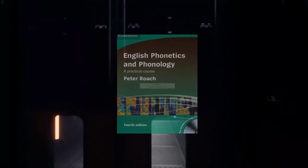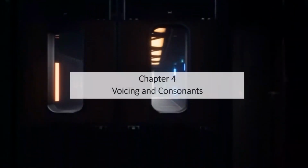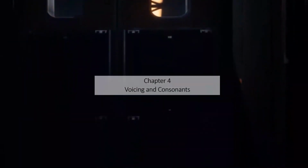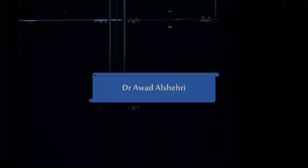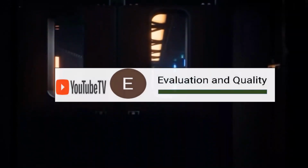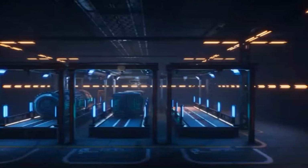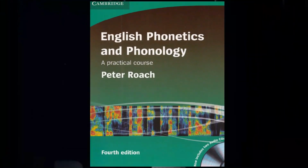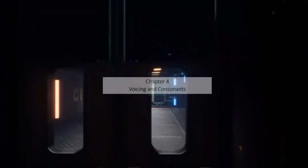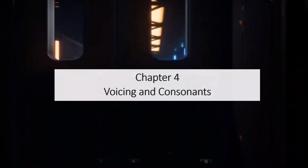Chapter 4 focuses on the concept of voicing and consonants. It starts by defining what a consonant is and the three basic parameters of consonants: voicing, place of articulation, and manner of articulation. The chapter then delves into the concept of voicing, defining what voiced and voiceless sounds are, and how they are produced. It covers the physiology of the larynx and vocal folds, and how they produce voicing.